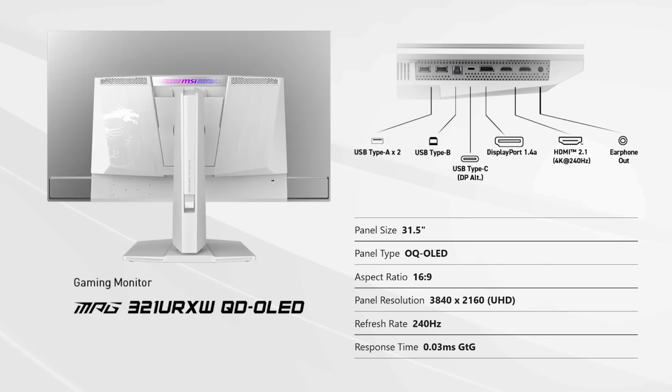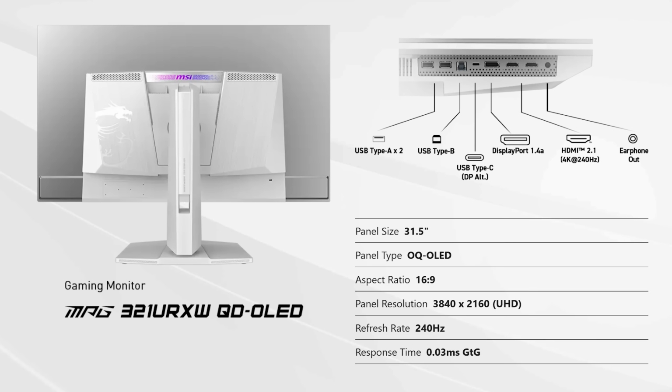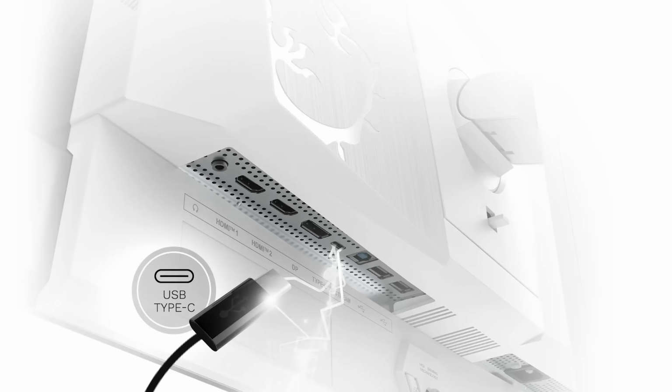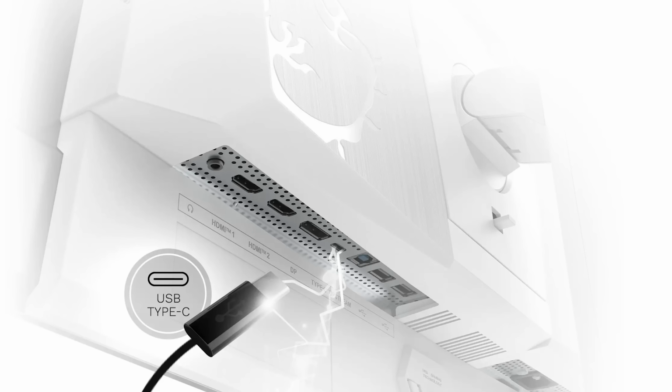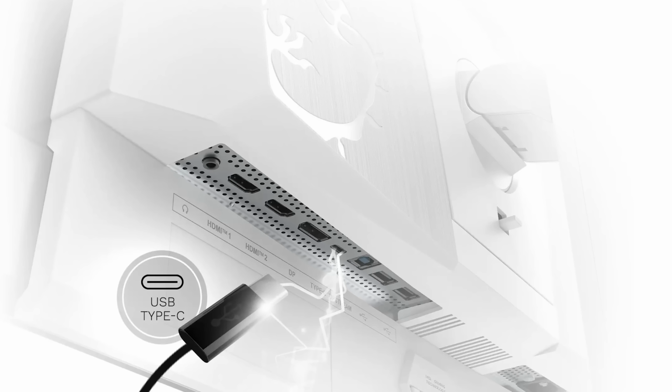Now, there's also a lot of connectivity for peripherals underneath the monitor. You've got 2 USB 2.0 Type A ports, 1 USB 2.0 Type B port. There's even a Type C port with a 90-watt power delivery. So if you've got a laptop that supports it, you can actually use this monitor as an external display and charge your laptop at the same time, which is super convenient.